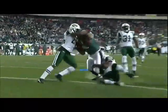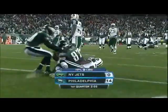The extra point by Henry. Beautiful catch by Celek. And the Eagles have a 14-0 lead on the Jets.